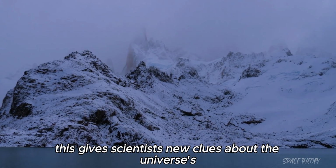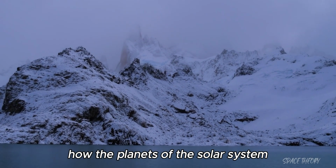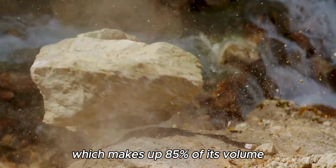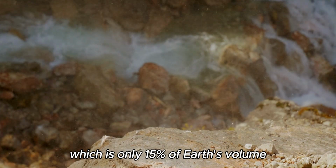This gives scientists new clues about the universe's past and helps us understand how the planets of the solar system have changed over time. Mercury's massive iron core, which makes up 85% of its volume, is larger than Earth's core, which is only 15% of Earth's volume.